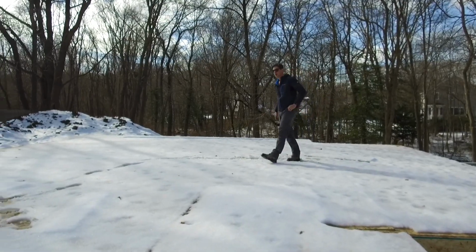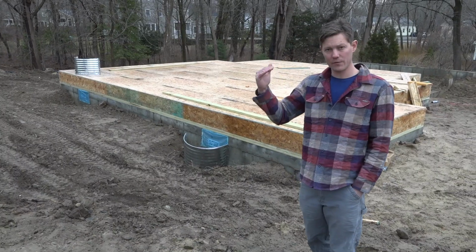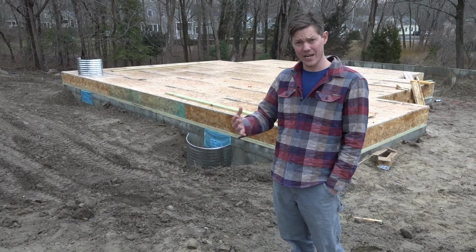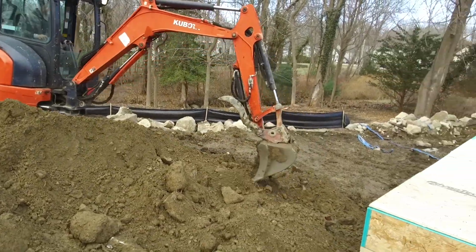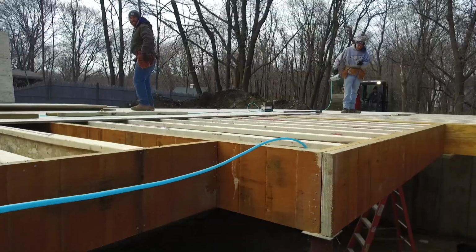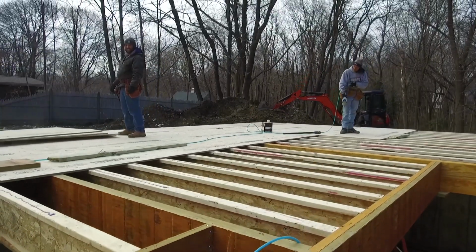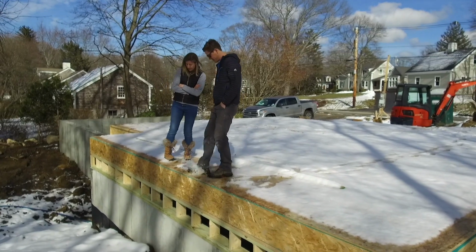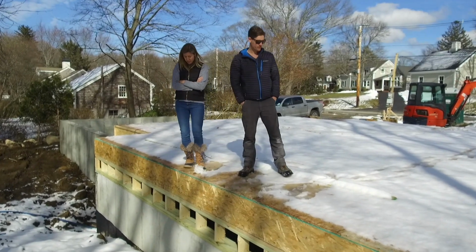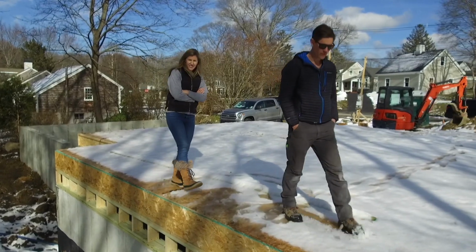We wanted to get the deck on just because the walls were so high with the concrete, we couldn't backfill until the deck was partially on, or else you could crack the foundation with all the weight on the outside. So we got the deck on, Jason was here backfilling. Tons of work to get to this point. So much work.